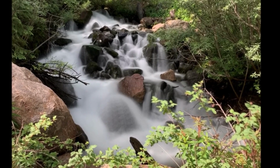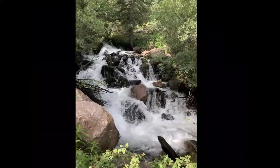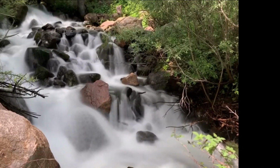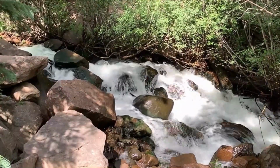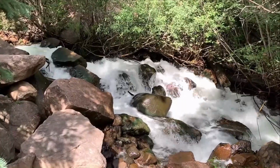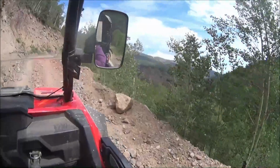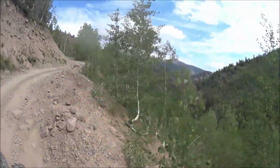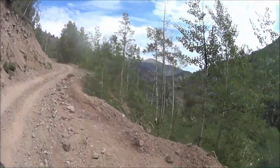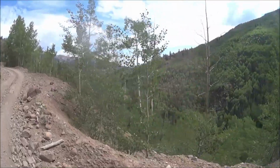When we met somebody, I mean, a lot of these trails, like Cinnamon Pass, you can easily pass somebody coming at you. On this trail, there were a lot of spots where you had to pull over to let somebody by. Luckily, I think we were one of the first groups up for the day because we didn't have hardly any traffic going up. Although coming down, we did meet quite a few people.